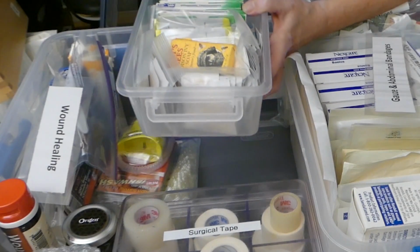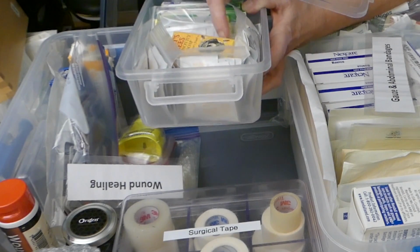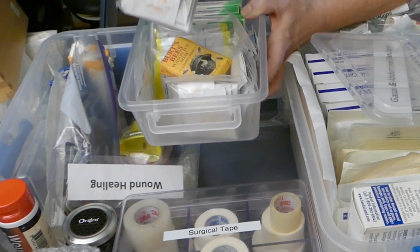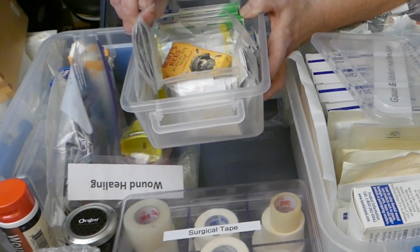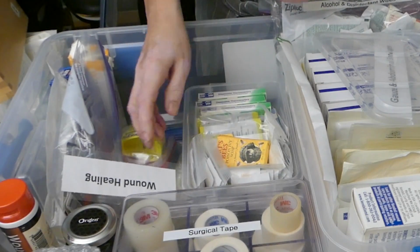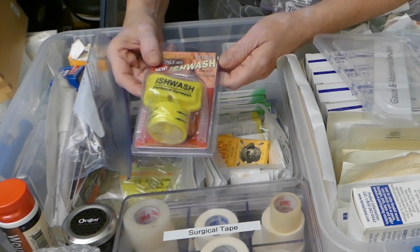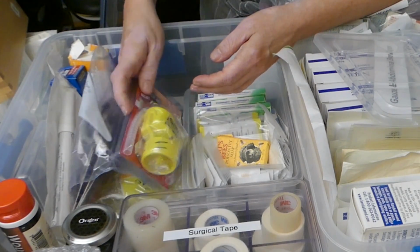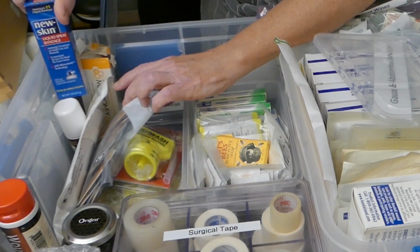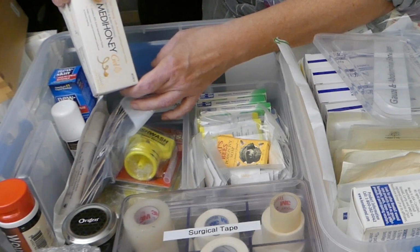Here we have just kind of miscellaneous supplies, some disposable thermometers, some Burt's Bees poison ivy soap, and various different medications. And for dehydration. And we have here eye wash, just in case it's needed. And now you can see easier here the wound healing. So we also have new skin and even more medicinal honey. I mean, this stuff really, I think, works.